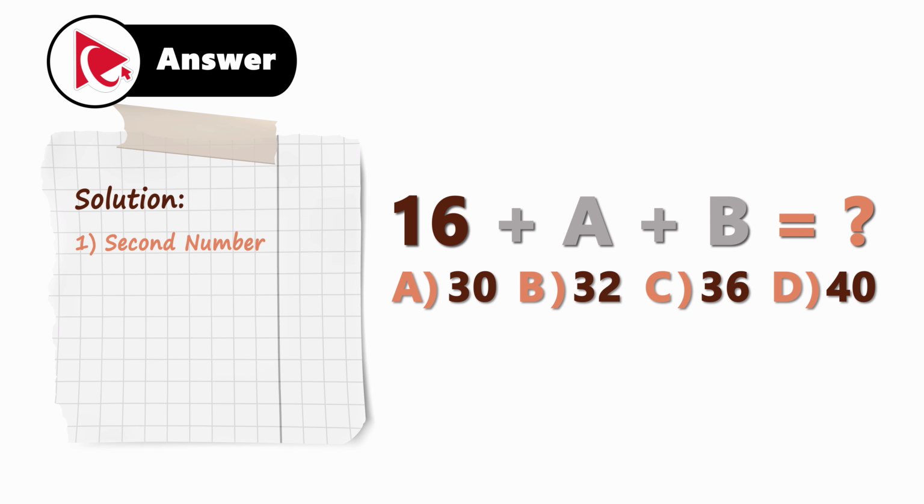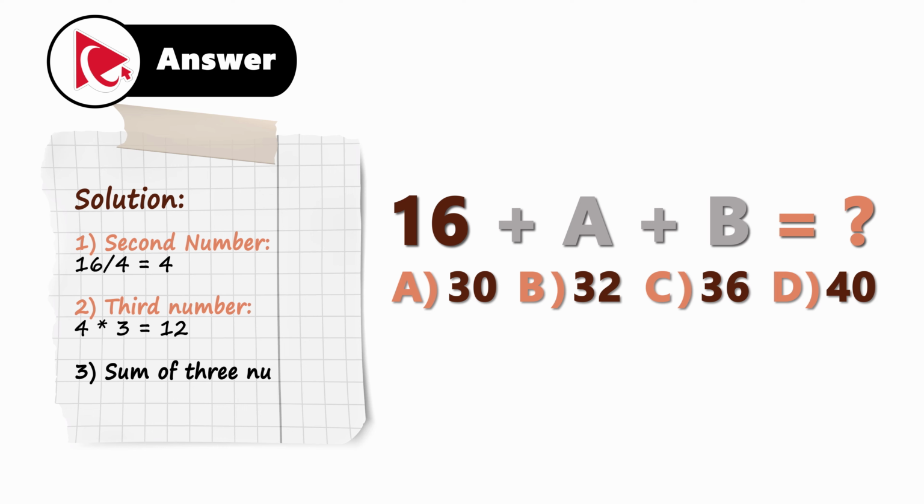To calculate second number, we need to divide first number by 4. 16 by 4 equals 4. Third number is calculated as 4 multiplied by 3 and equals 12. So the sequence of numbers now is 16, 4, and 12. Now we need to calculate the sum of all 3 numbers.